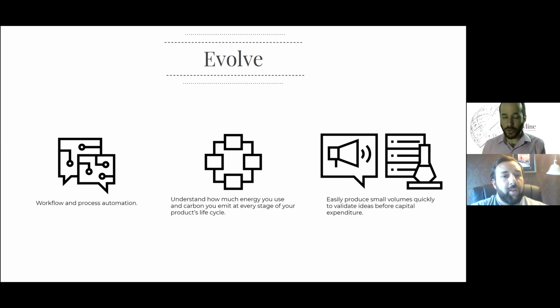Lastly, you're evolving your supply chains. One of the big things is workflow and process automation. You can run those simulations, set up a contingency plan, and then have that contingency plan auto-activate when something happens. In addition, you can use these techniques to understand the carbon impact or the energy usage of your entire supply chain. You can say, this one particular item is taking a lot of energy or outputting a lot of carbon to make. Can we have it go through a different system? And you can automate that as well.